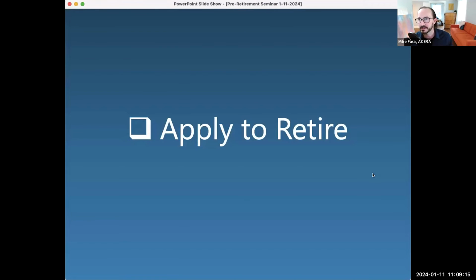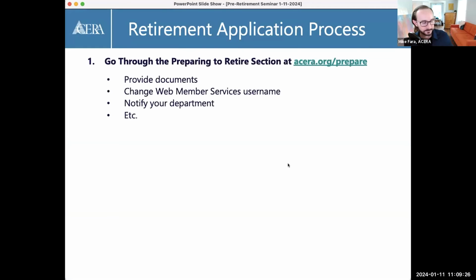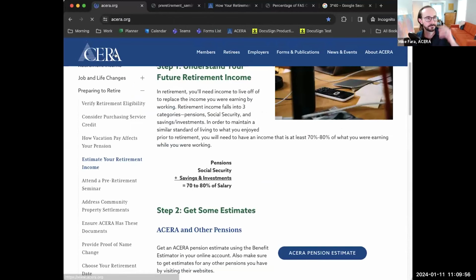Let's talk about the process of applying to retire as our next topic. Okay, so what does this look like? Step number one, we want you to go through our preparing to retire section on our website on your own. So sorry, step number one is go here and there's all these sub steps, but that's kind of how it is. But let me show you that section of our website because you've actually already accomplished a lot of the stuff on this page.